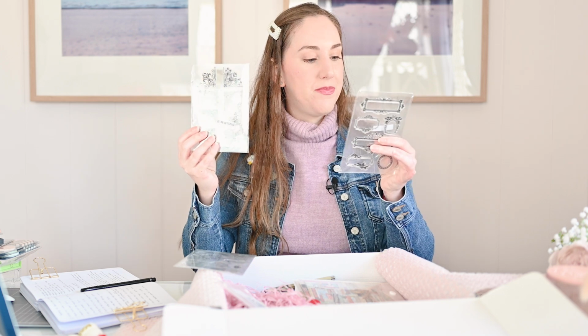So the corner clear stamps and the frame stamps are $1.10 each. And the postage stamps are a whopping $1.20, a whole 10 cents more.